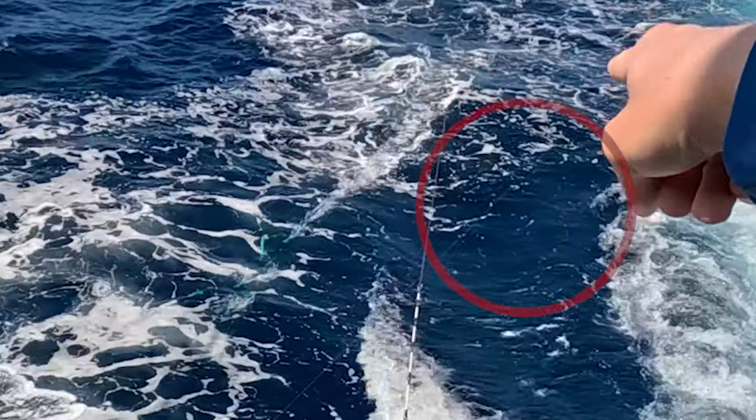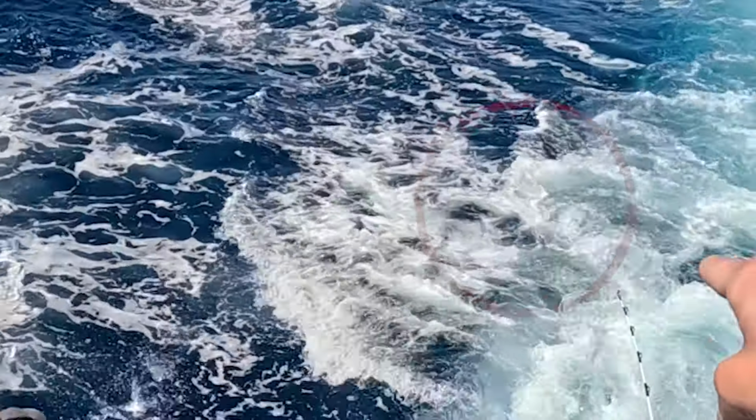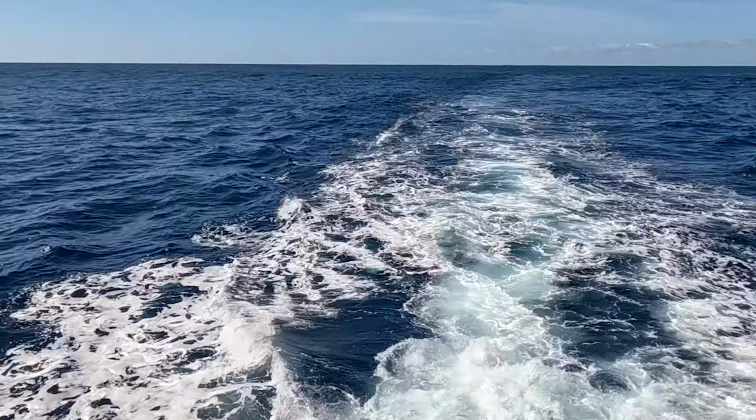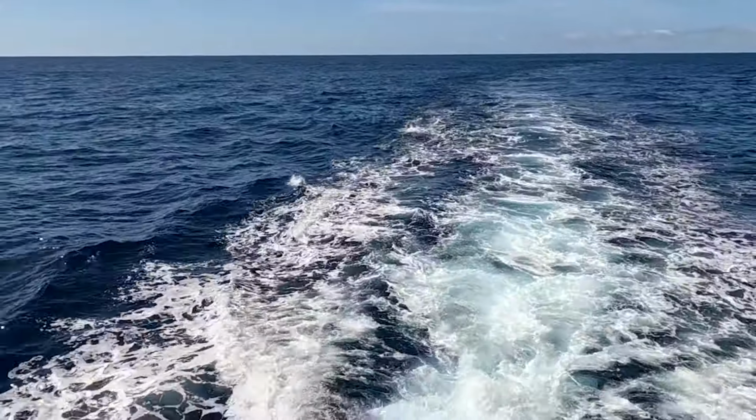The captain, Ron, guessed about 200, maybe 300 pounds. So he was a good sized blue marlin, and just seeing him come up was crazy. We had this blue marlin hooked up and we're fighting this fish, trying to get him in. Obviously he's bigger than the sailfish and white marlin that we caught, but we're still getting him in fast.